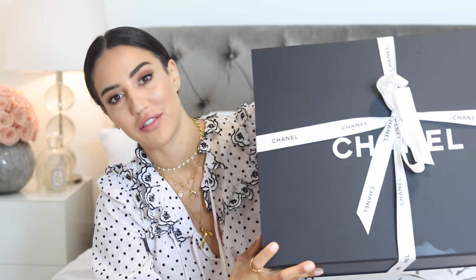I've got the biggest box, probably one of the biggest Chanel boxes I've ever actually had after purchasing something from them, and I'm very excited to open it because it's been sitting on my wardrobe floor for 3.5 days now. So Friday, Saturday, Sunday, and it arrived on Thursday, which means it's been at home for a long time and I'm dying to open it.